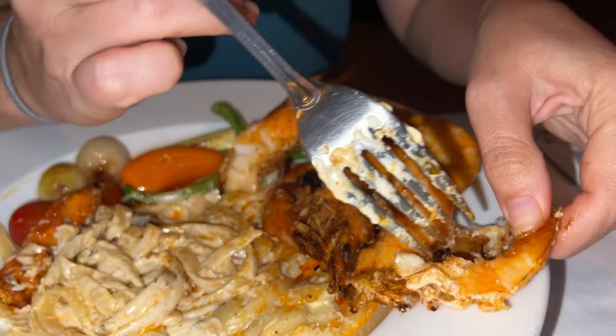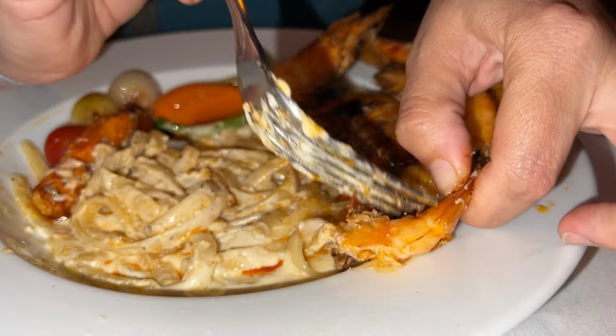Obviously, I couldn't get something that was like fancy and nice. I had to get like something so messy. Do you know the difference between a prawn and a shrimp? If it's a jam and jelly thing, I don't want to know. Oh, it's about 30 pesos. Oh.